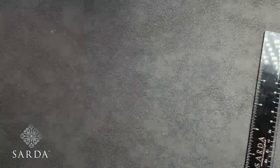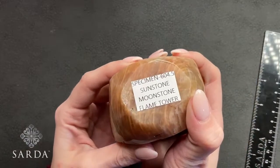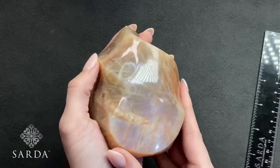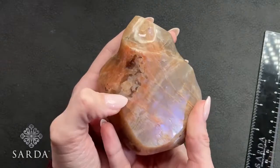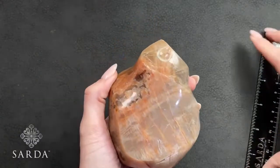There you go. That was three. So you did 3 and 4, so 5. Okay. So we have 604.5. This one's a little bit wider. Look at that. Wow. And then this one's got some darker veining here with that kind of bright purple.